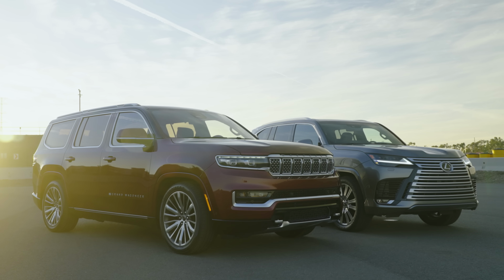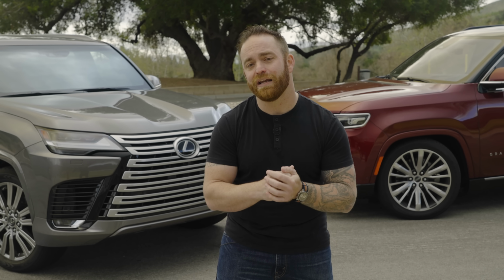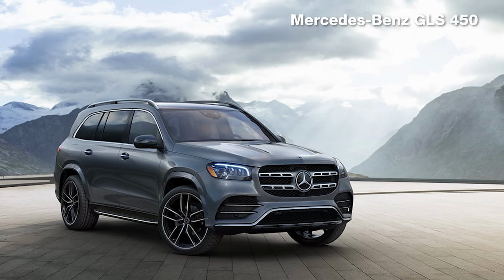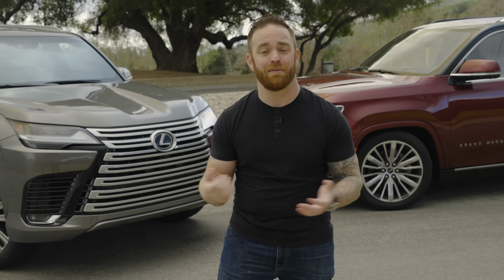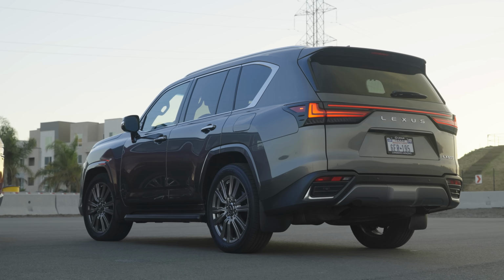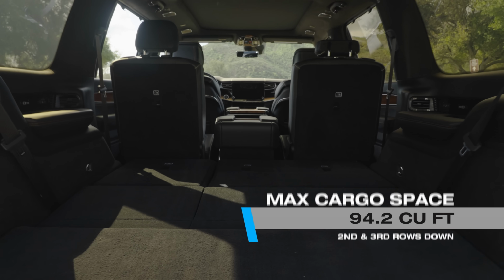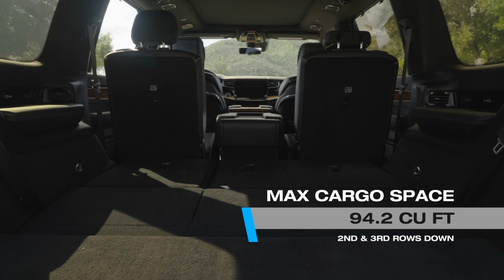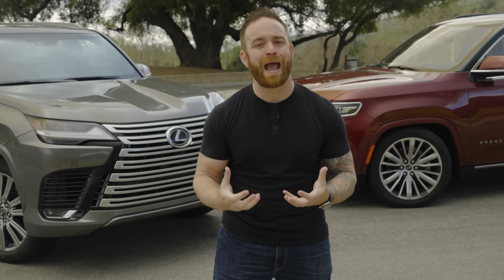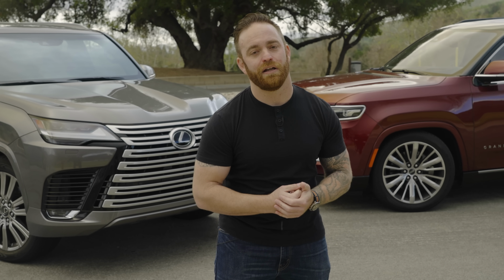So which one of these comes out on top? Where would I spend my money if I were in the $100,000 price bracket and I wanted a 3-row luxury SUV? I would probably get a Mercedes GLS or a Lincoln Navigator, maybe a Cadillac Escalade. Look, these two have virtues of their own, but neither one of them leads the class. Yes, the Grand Wagoneer is excellent at providing space. It's really big on the inside, but fuel economy estimates are pretty abysmal, and it doesn't really seem to match the $110,000 price tag. So maybe go looking for a standard Wagoneer if that's what you're eyeing.